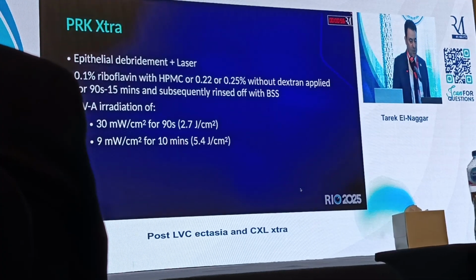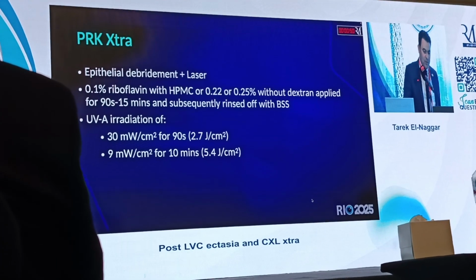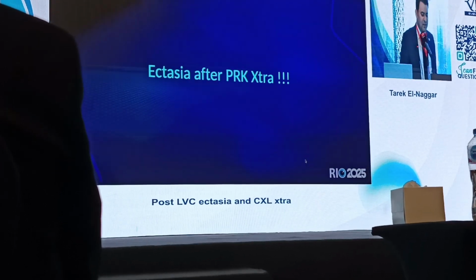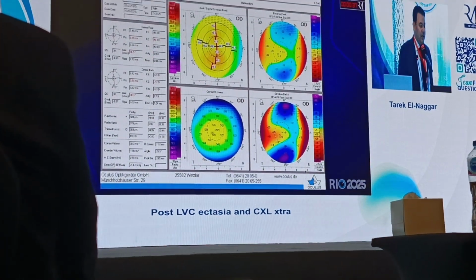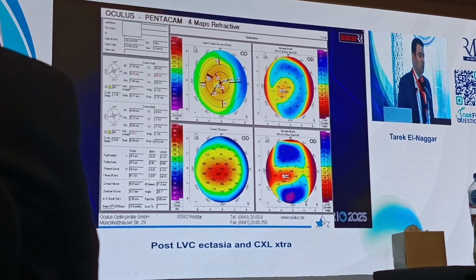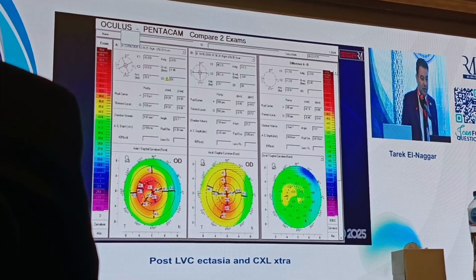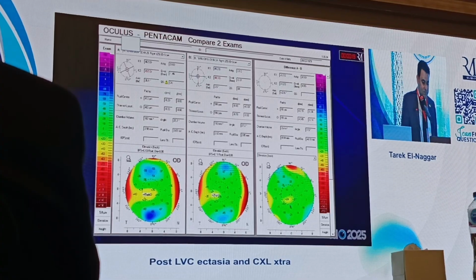There are different concentrations. I was already discussing it with a colleague, that there are different concentrations of riboflavin you can use in cross-linking, with different exposure times, different energy, and different total energy. There's no fixed protocol for this, and you can see that this patient, after PRK Xtra in Amman, is now suffering from post-PRK Xtra ectasia. So the procedure was not effective. And you can see the difference on the axial map and on the posterior elevation map.